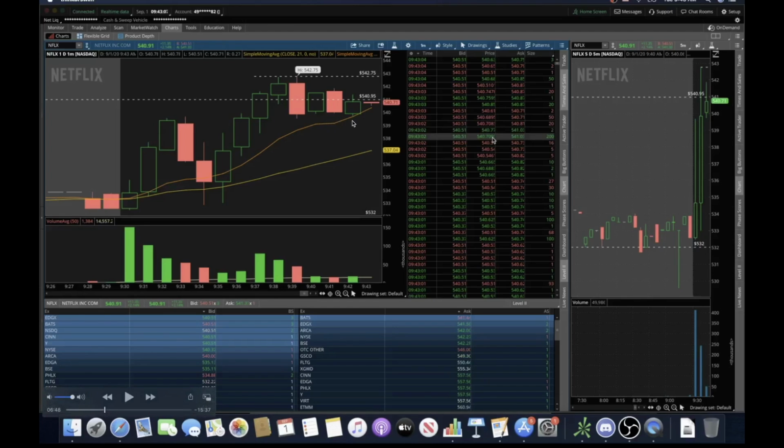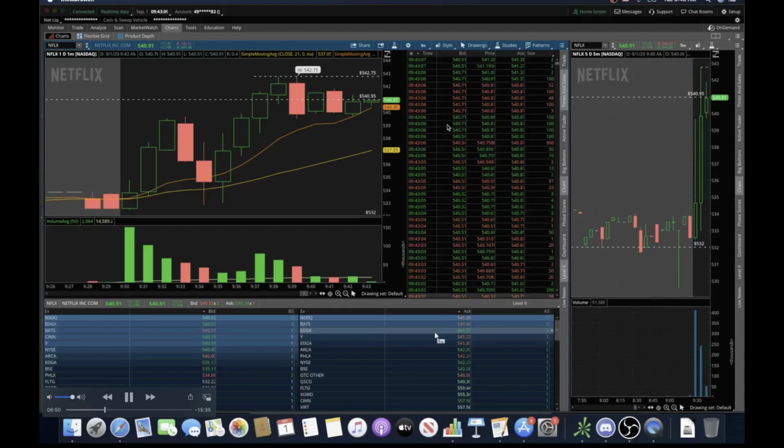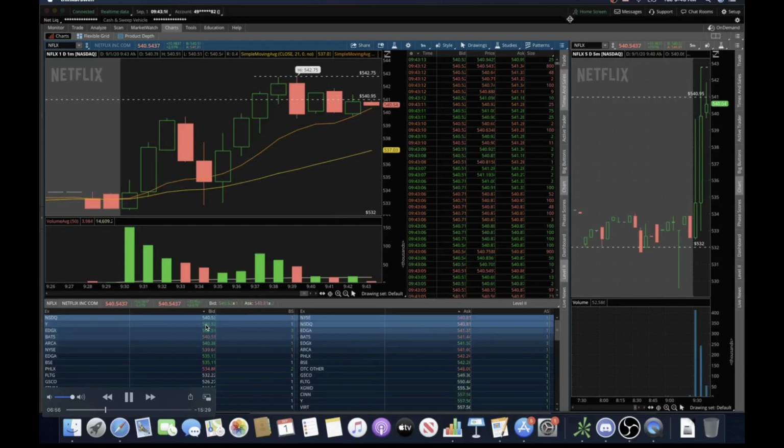Like I said, it's holding that EMA bounce perfectly. Another indicator that I'm comfortable with holding the stock. I'm comfortable with holding it through this consolidation period. It's not a strong reversal. It looks like it's just consolidating. So I hold Netflix through, and let's see what happens. You're still seeing the 540s print on time and sales, and the 540s holding on the bid as well.